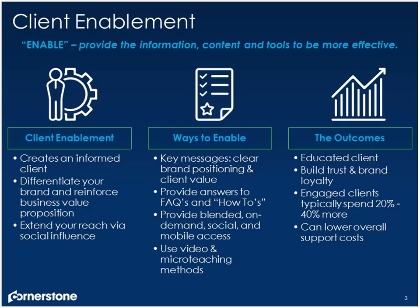Another fine way is to provide answers to frequently asked questions in how-to videos. Again, I just gave you a personal example, and you can see how those have proliferated out on the web over the years, and they are very, very effective. You want to provide blended, on-demand, social, and mobile access. The mobile access part of it and on-demand are almost table stakes today. People expect immediate responses, and they do it through their mobile devices.